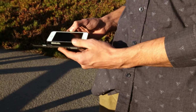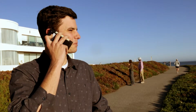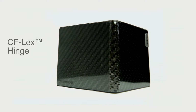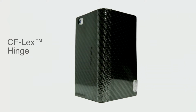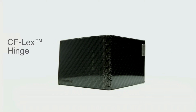We noticed with a lot of iPhone cases on the market that the materials they were made out of didn't reflect the technology they were protecting. We feel that carbon fiber is really on that same level. Each of our products utilizes our C-Flex carbon fiber hinge. It's this technology that enables each of our products to have a continuous carbon fiber look without decals or patterned leather. All the carbon you see is 100% real.